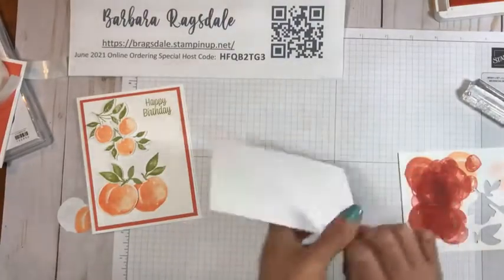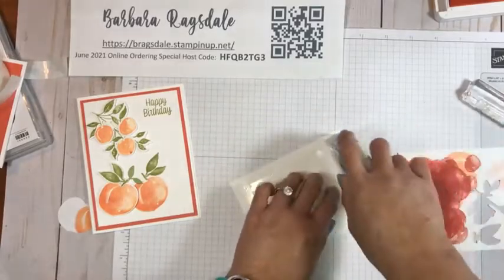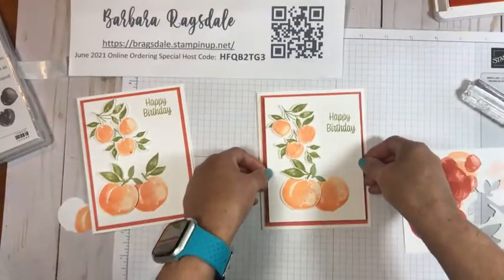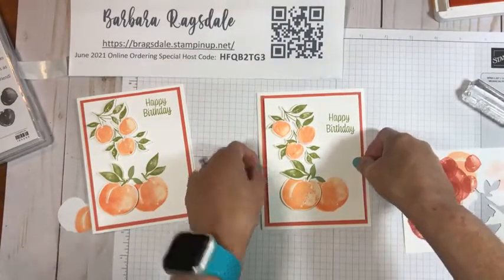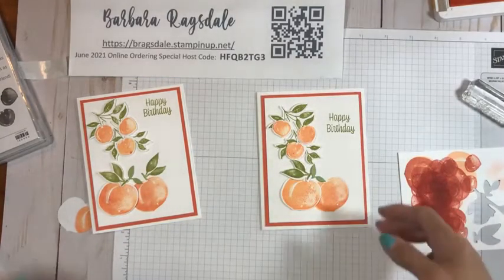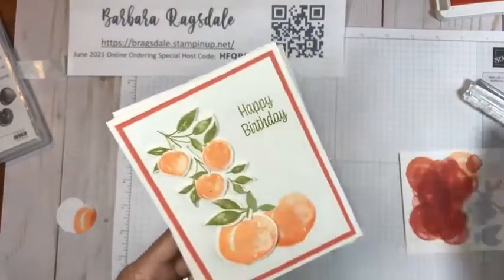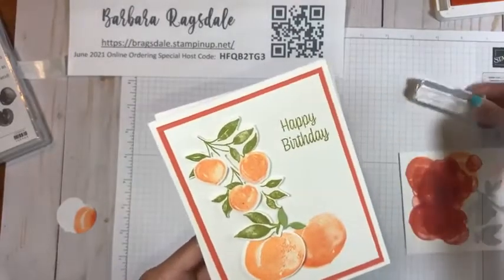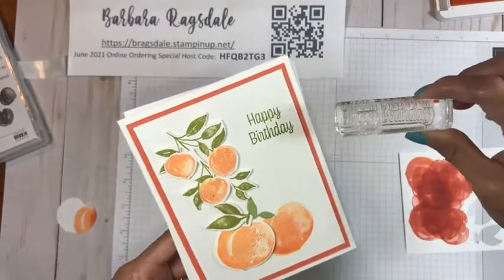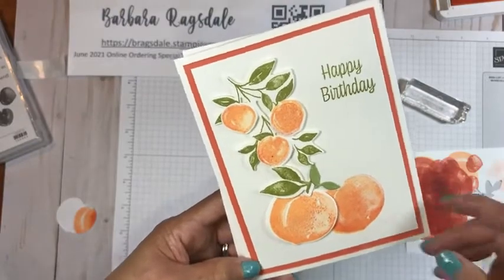Okay, cute. And then we'll get some adhesive on the back of this. And then we're going to add this to our base. And look at how all those colors come together. Simple, simple, simple. It's just the next step up, only because there's a little bit of die cutting. And you're learning how you can take a part of the sentiment. If I didn't have enough space to stamp it long ways like it's designed, you can break up the sentiment and then stamp it basically wherever you want to stamp it. But there you have it.